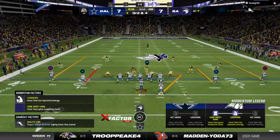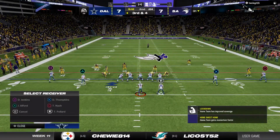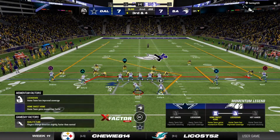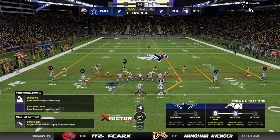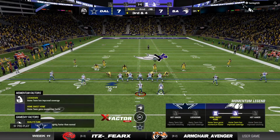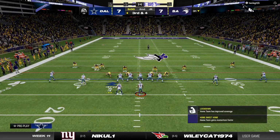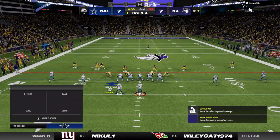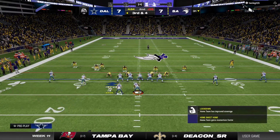Here is 3rd down and 4. 19 tight, 19 tight. Set the Rangers, set the Rangers. 18, 5 years. 19 Lions.